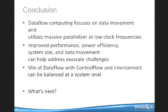So, in summary, DataFlow computing is really focusing on data movement and moving data through computation that's laid out statically on a chip, utilizing a massive parallelism at low clock frequency to achieve that. This is going to give us performance, power efficiency, smaller system size, and it helps optimize the data movement, which is the key challenge of exascale computing. But we still need a mix of DataFlow and ControlFlow with interconnect and storage and all of our other systems at a system level. So in terms of addressing the challenges of exascale, what might be next?